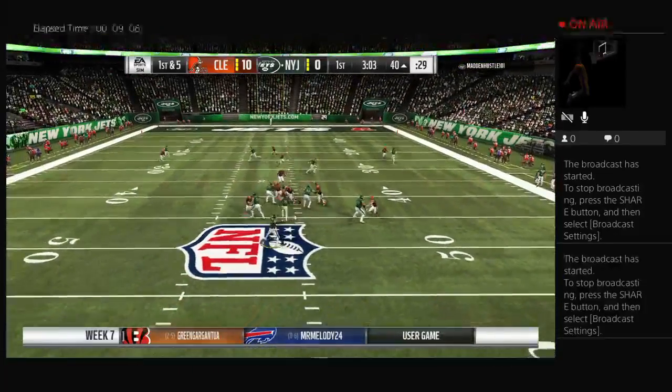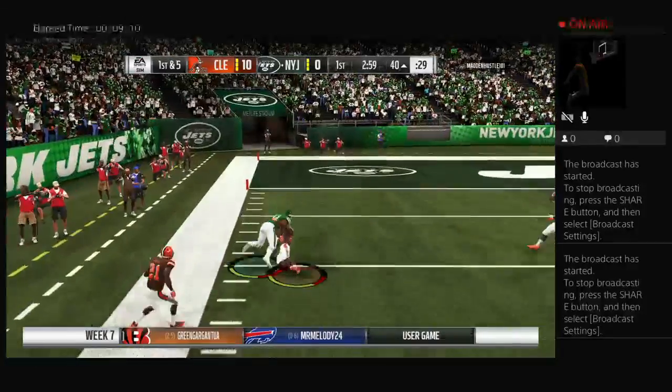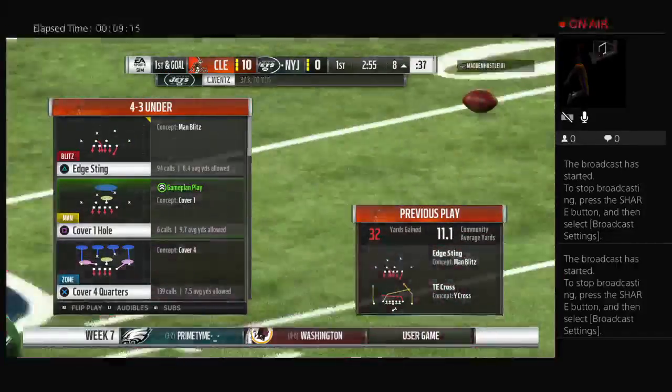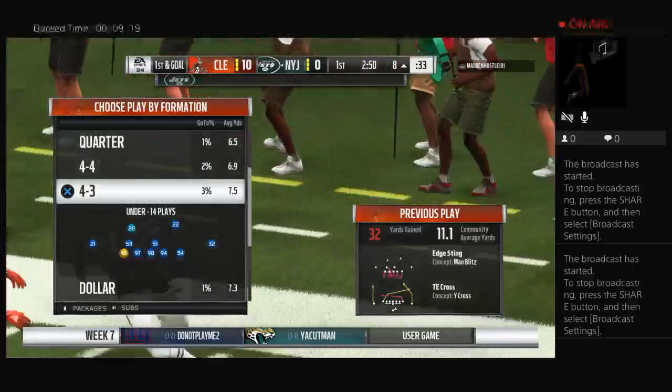Throwing now is Wentz. Oh, he's got a man wide open, complete. And he's brought down, but not before he reaches the 8-yard line. A gain of 32 that time.